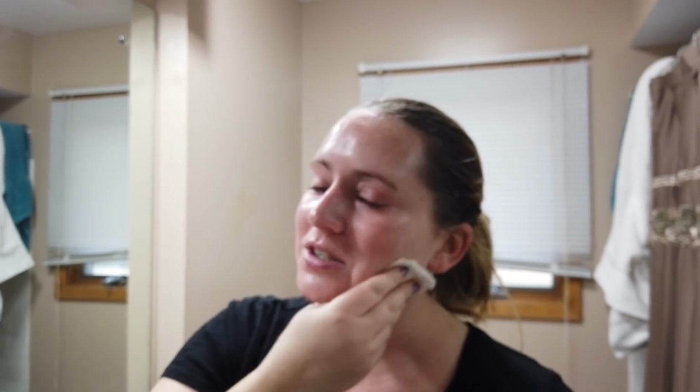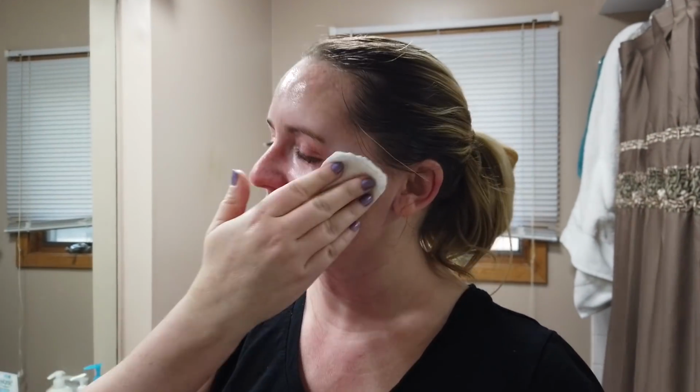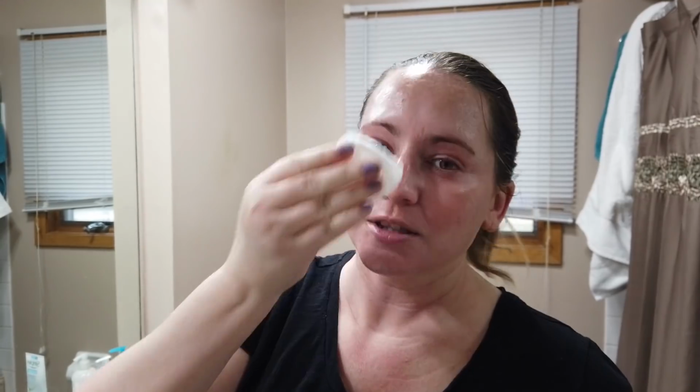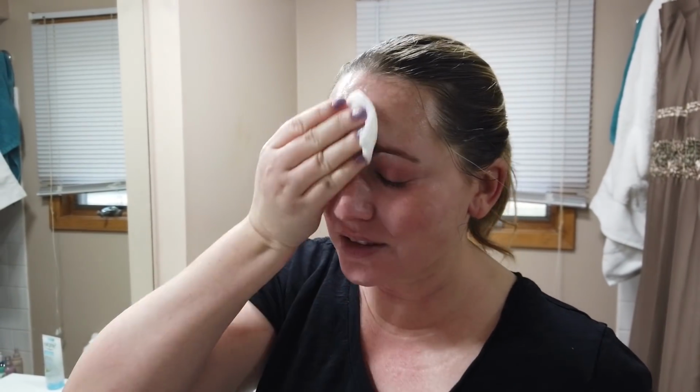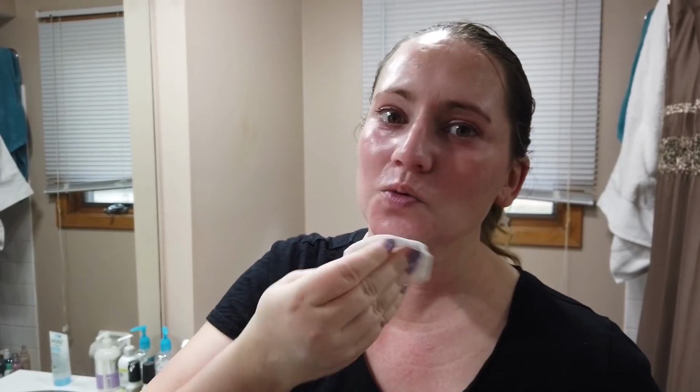Especially if you use sunblock, which you should be. You don't want to go to sleep with any sunblock residue on your face, because that can definitely cause issues. Especially if you have dry skin or sensitive skin or acne prone skin. Definitely adding a toner if you don't use one can be huge for your routine.